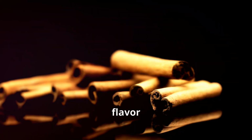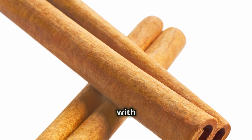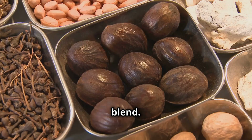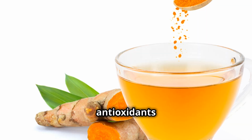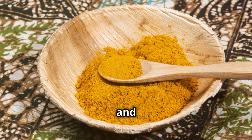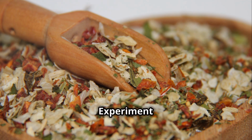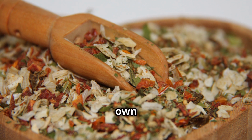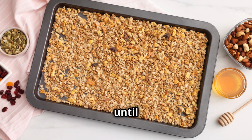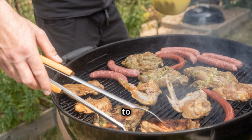Nutmeg, with its warm, nutty flavor and slightly sweet aroma, adds a touch of sophistication to granola. It pairs well with other warm spices like cinnamon and ginger, creating a comforting and flavorful blend. Nutmeg is also a good source of antioxidants and may have anti-inflammatory properties. Other spices that can add a touch of warmth and complexity to your granola include cardamom, allspice, and cloves. Experiment with different spice combinations to create your own signature granola blend. Start with small amounts and gradually increase the quantity until you achieve your desired flavor profile. And remember, a little goes a long way when it comes to spices.